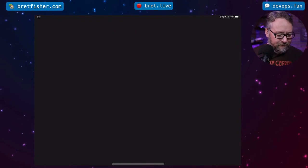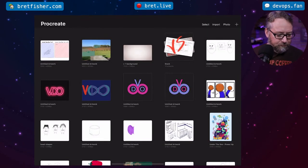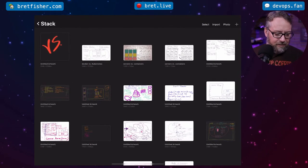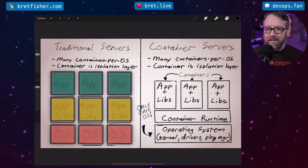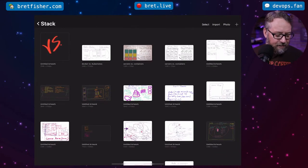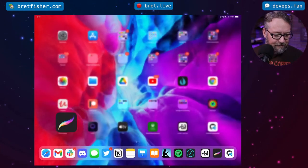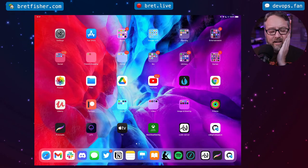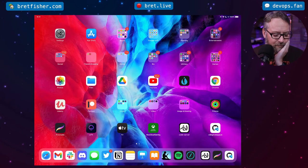I do stuff like this, you know, where I'm trying different diagrams. I make things that I never end up putting on the internet because it's garbage. So I'm trying my hand at that and other stuff that makes sense. But I wouldn't get that on a laptop, but I'm not sure that's worth all the money.